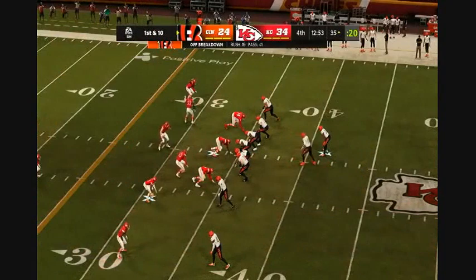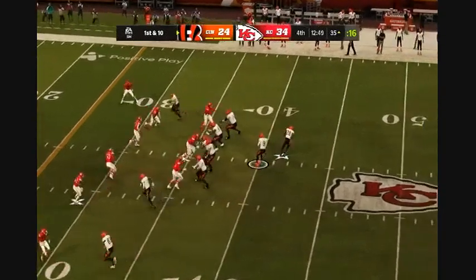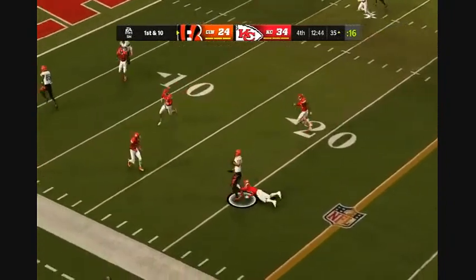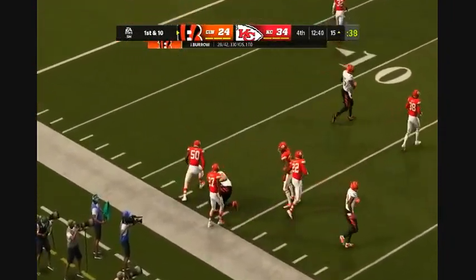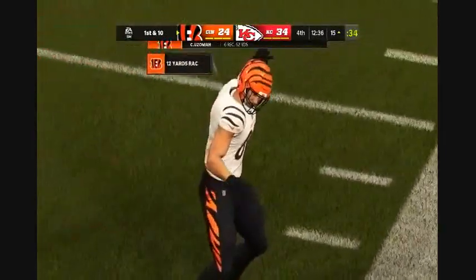So that changes things a bit. Here's a 1st and 10 all the way down at the 35. They're passing here. Joe Burrow. Open man is Uzomah. And they're going to be set up down around the 15-yard line. Chewing up big yardage. Another nice gain there. This one goes for 20.